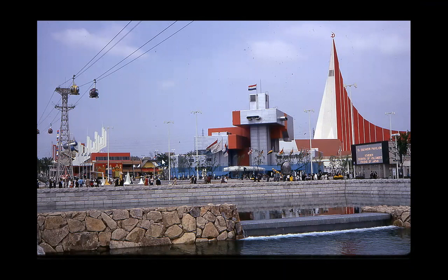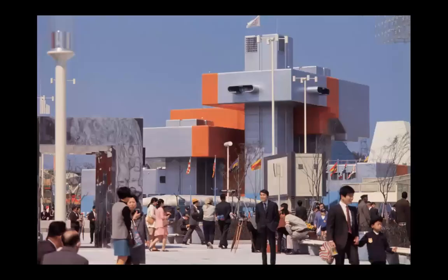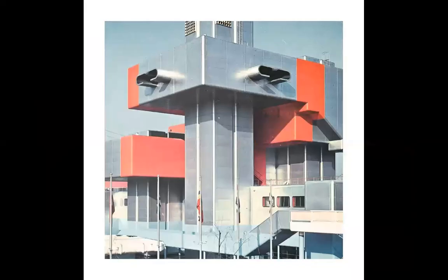In front of it is the pavilion by the Netherlands. Bakema was one of the two architects who built it. We are going to see it a little better later. The US pavilion was an air supported dome, a joint design by architect David Brody and structural engineer David Geiger. But I have no pictures. The Netherlands Pavilion was the work of Karel Weber and Jacob Bakema. And this is it. It doesn't look too impressive now, 53 years later, but it's not too bad, I guess.